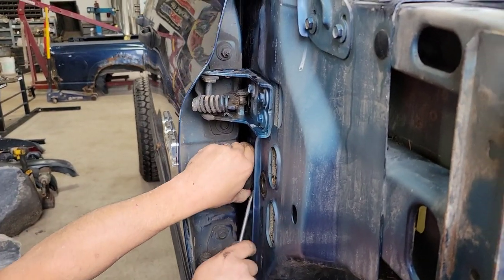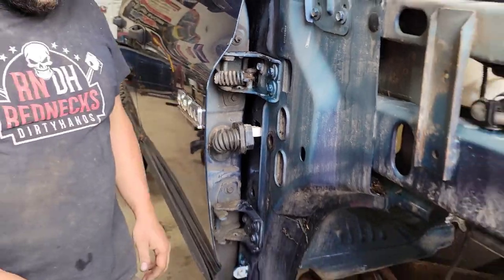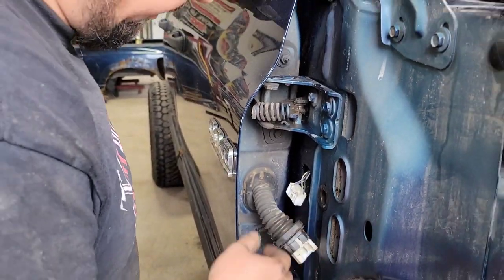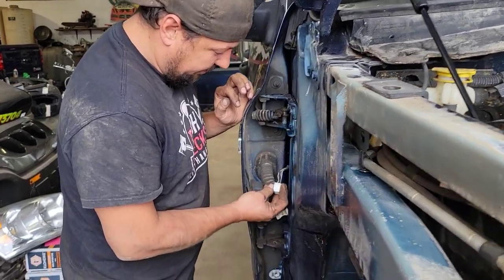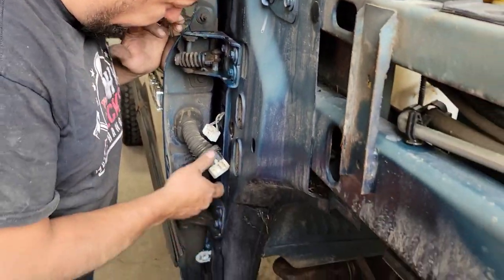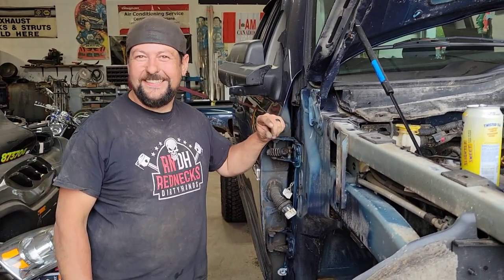Oh, there's one. There we go. Then you can see the connector there. That's the beauty thing about these ones, because it's all manual, the windows and the locks. Four wires going into this door. So pretty simple, straightforward. We just got to unhook all of them.